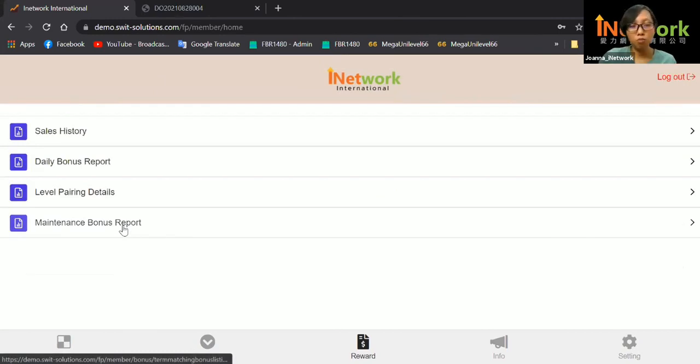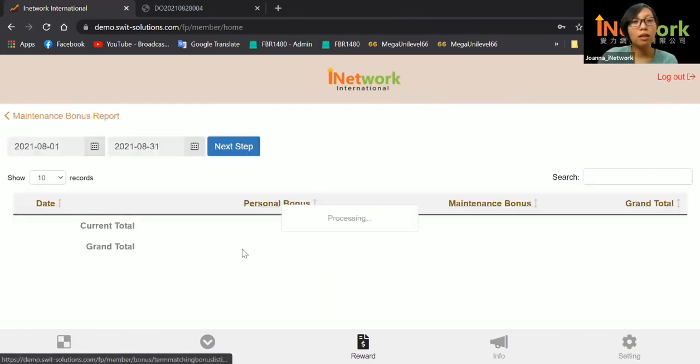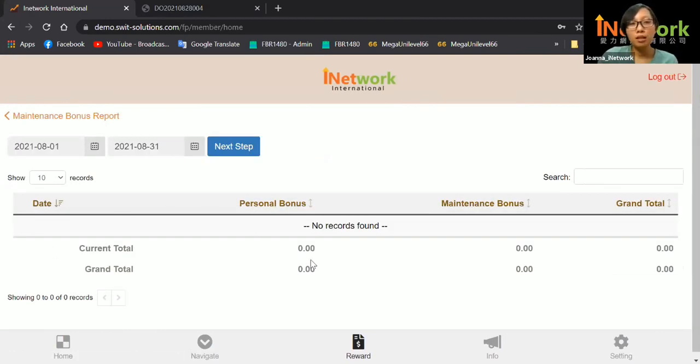Lastly, will be maintenance bonus report. It's just the same as daily bonus report. If you click in, it'll be showing you your maintenance bonus, be it personal bonus and your maintenance bonus. As for my account here, I previously never do any maintenance, so I actually never earn any maintenance bonus.